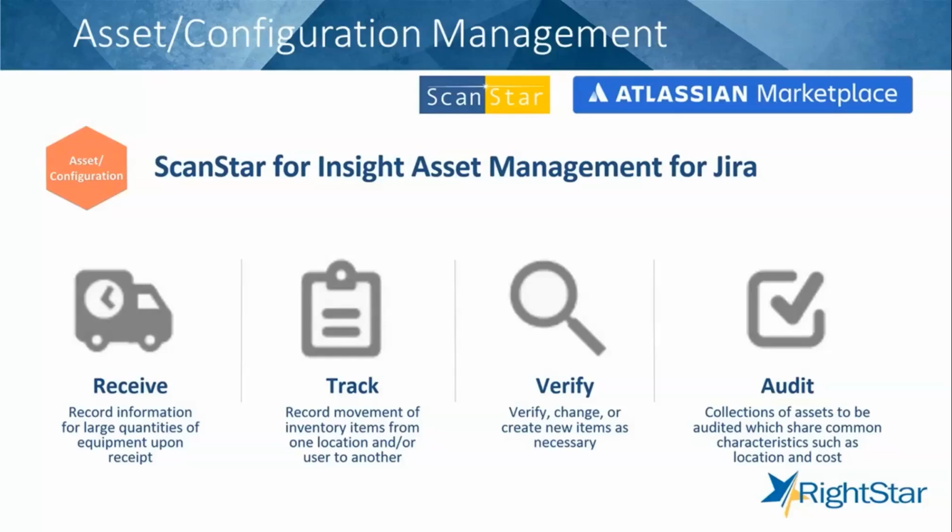Now, I mentioned Jira Service Desk and Insight are supported by RightStar Scanstar, but there are other ITSM solutions that are as well. So it's an option for you even if you aren't using Atlassian.